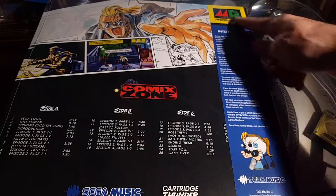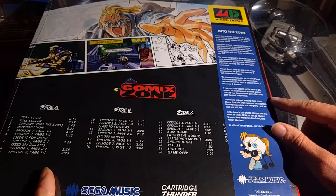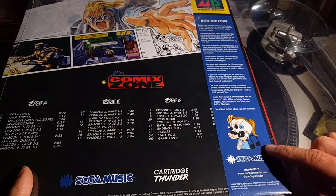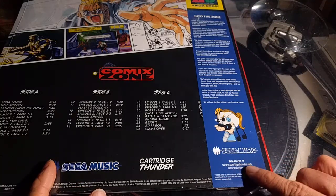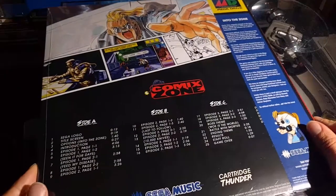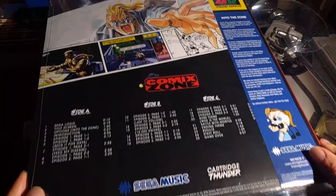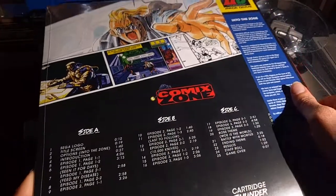But what's cool here is it's a reversible sash. So on this side, you have the Japanese Mega Drive art style and this kind of weird-looking sketch, Sketch Turner as it were, with a little music note. Not sure what the tag means, but that's kind of cool. So yeah, Cartridge Thunder and Sega Music, and I thought Ship to Shore actually were the ones that made this, but I don't see them on here. So maybe it was Cartridge Thunder? I'm not sure, but I think I bought this from Ship to Shore. In fact, I know I did. Anyway, this is super cool stuff.